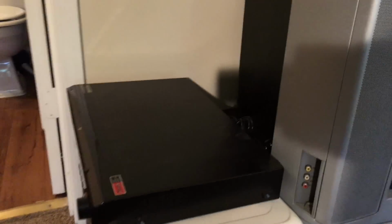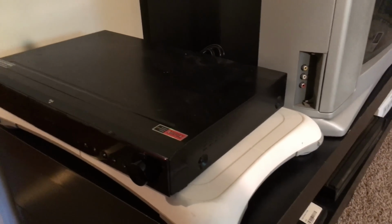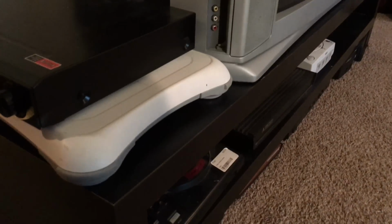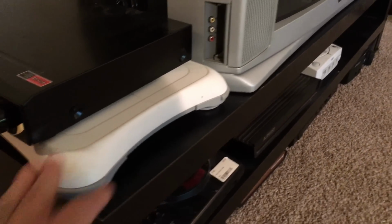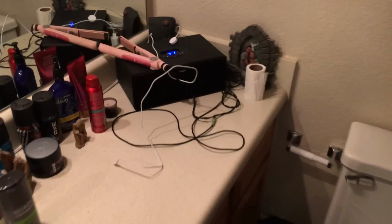Over here we have my very first, just got it recently, Blu-ray player, but I only have one Blu-ray disc, so why not hook it up? And then the Wii Fit, little board. Let's go in the bathroom. This is where I charge my phone and my watch.